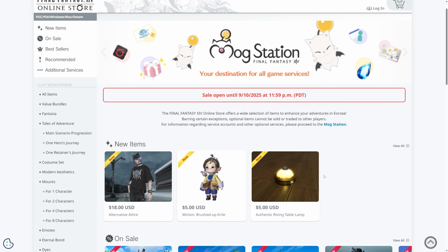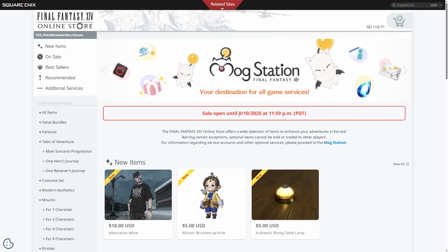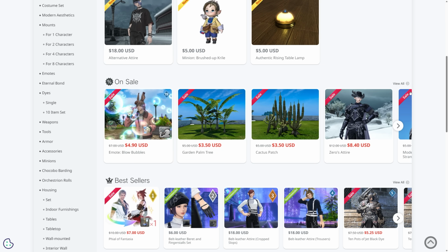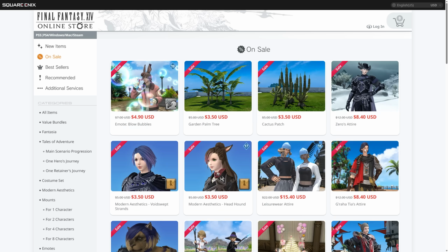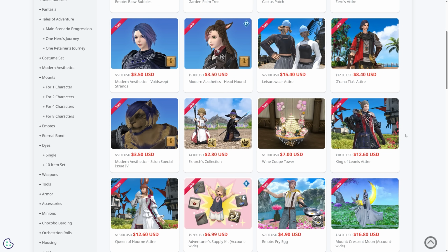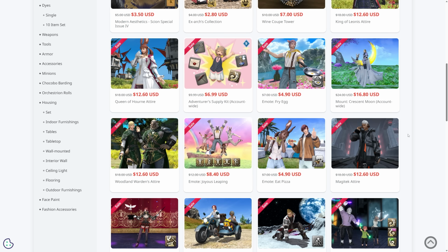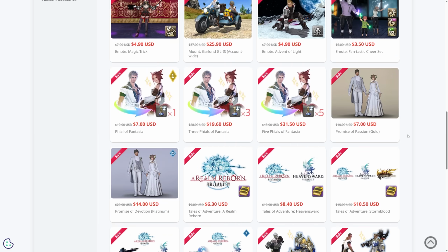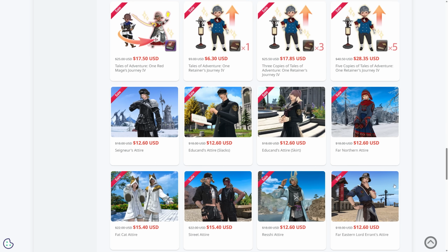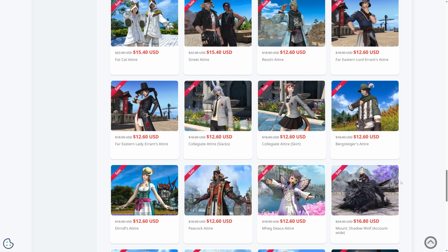There is also a sale currently on. This will last until 9/10/2025 at 11:59 p.m. PDT. So if you want to get yourself some specific items, it seems to be on a large range of things, everything from hairstyles to Fantasias, mounts, outfits, job boosts, basically everything you could probably imagine. It's probably worth you going and having a look yourself.